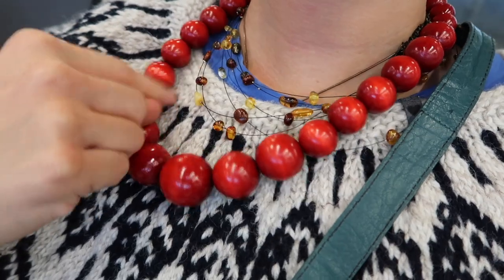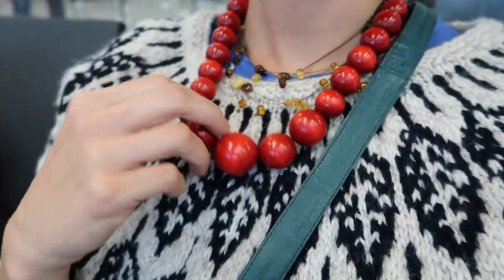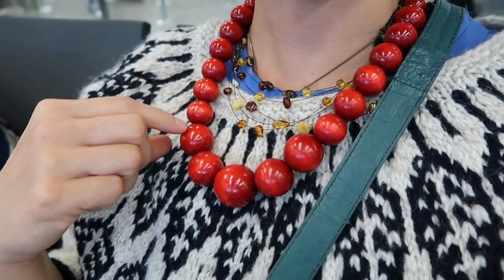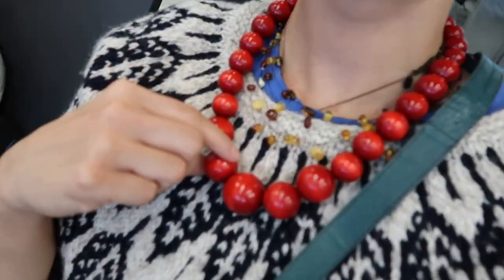Now, if you're ever in Poland, try to get yourself an amber necklace. Something tiny would be fine. This is more of a folk traditional thing, so I know it's up there a little bit, but come on, what do you think? Too much.